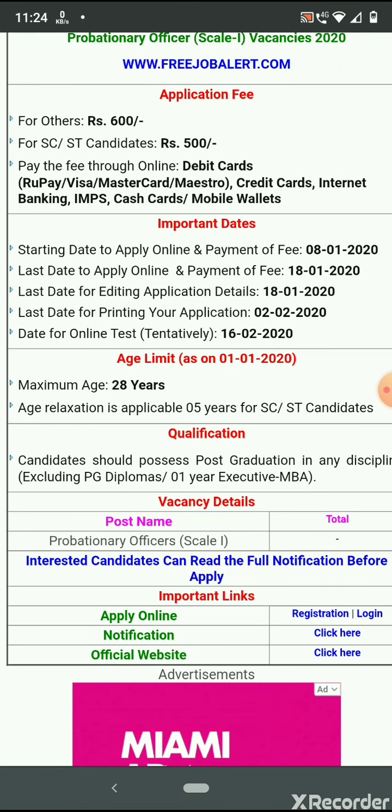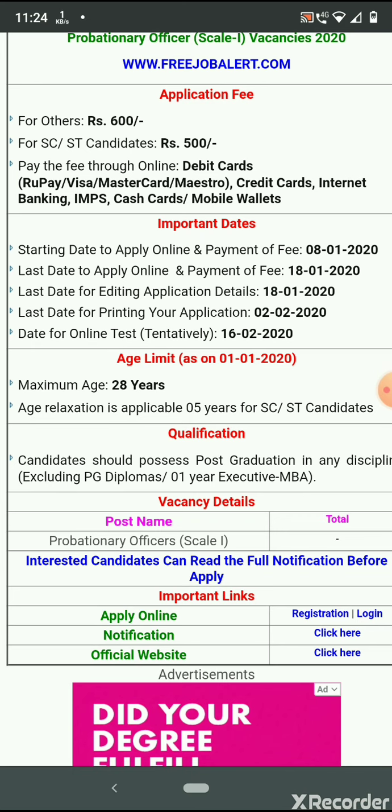If you don't know how to check it, you can just see your debit card. It will show you RuPay, Visa, Mastercard, Maestro, any of these cards. Even credit cards are available, as well as internet banking, IMPS, cash cards, or mobile wallets. If you don't know mobile wallets, it is like Google Pay, PhonePe, or any such things.